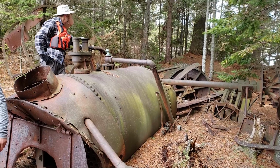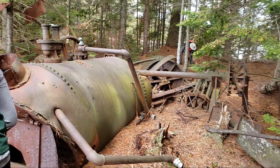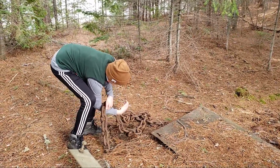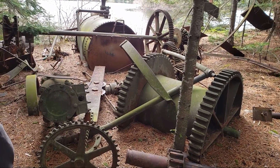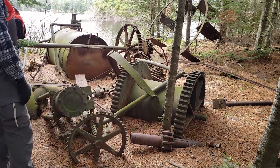There's a small pulley on this whole thing. I got a chain back there. So just to give you guys an idea, this is something on an island not far from our campsite on Catfish Lake. Literally tons of metal. It shows up on Jeff's maps if you're ever in the area and you want to check it out. It's remnants. Yeah, it's pretty heavy. It's effective when it can self-propel. Once its ability to self-propel is done, it's scrap, it's just left. Okay. Don't do that.